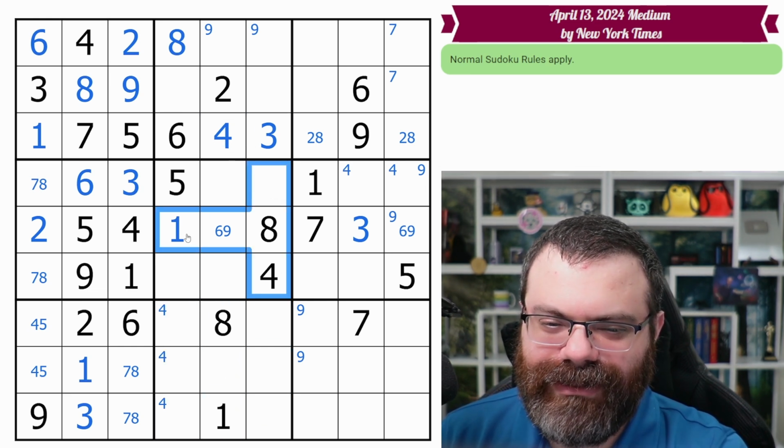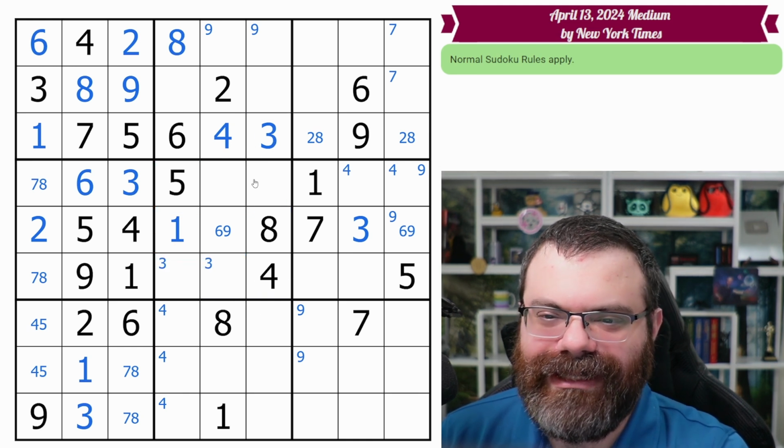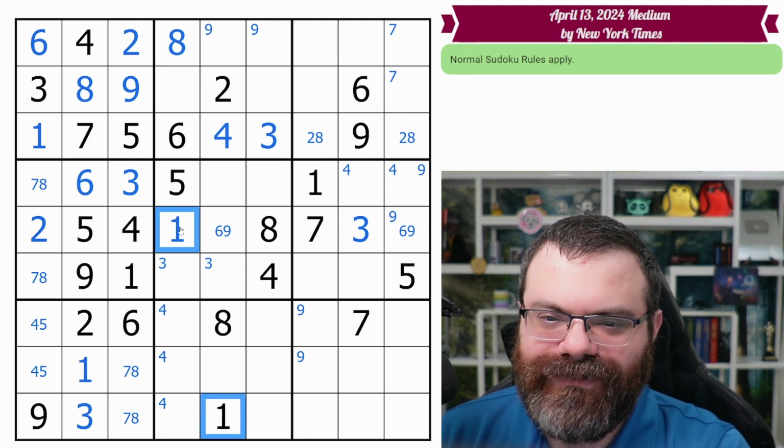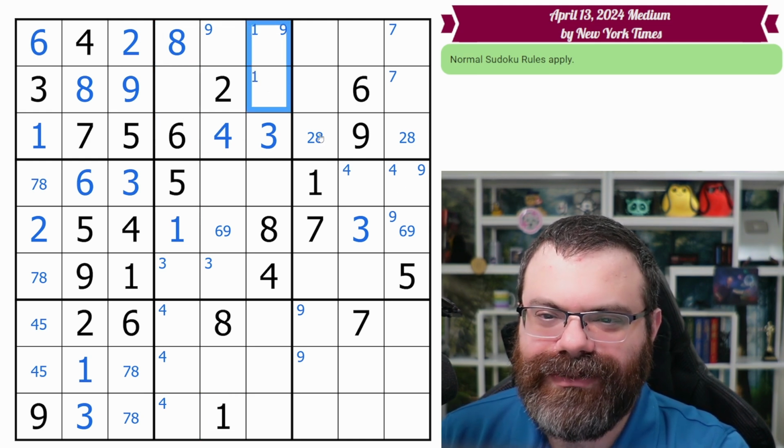Can we follow up on the 3? Kinda, yeah. We have a 3 down here. We didn't really need that 3 to do that though. That's why I said kind of. We do have 2 1s looking up here. So 1's in one of these 2. That's telling me this cell is quite restricted because it's not the 1 or the 9.